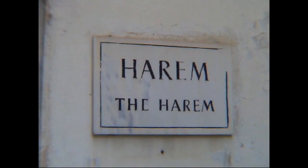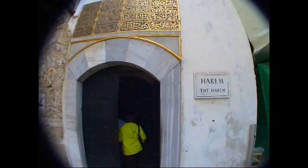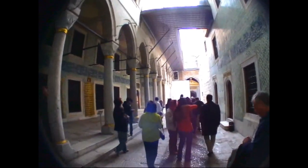The harem is the most popular point of visiting at Topkapi. Imperial princes were brought up in the palace harem. They were taught and cared for by its women and servants. In the early centuries, Ottoman princes were schooled in combat and statecraft by direct experience. They practiced soldiering. They fought in battles. They were given provinces to administer.